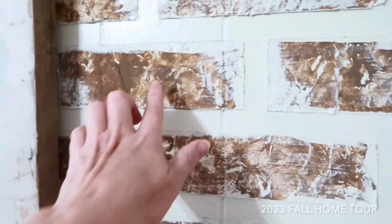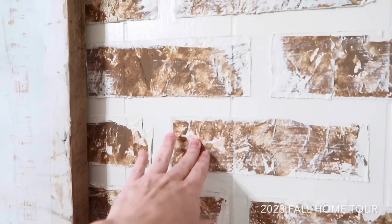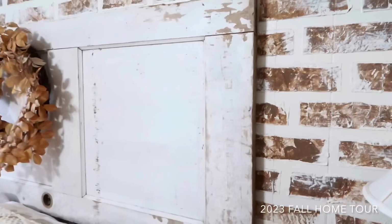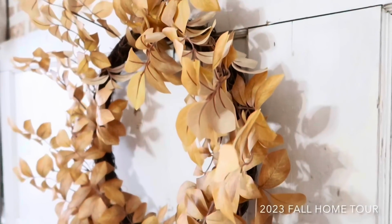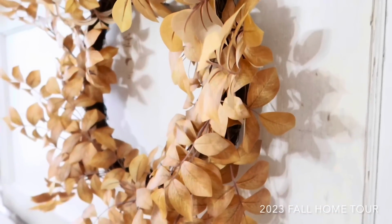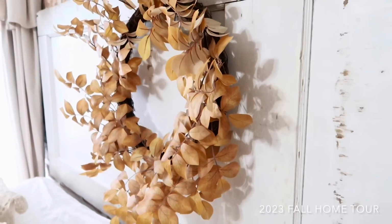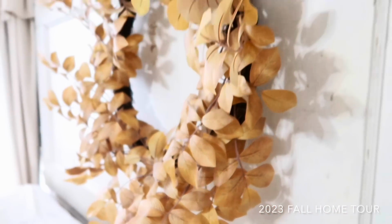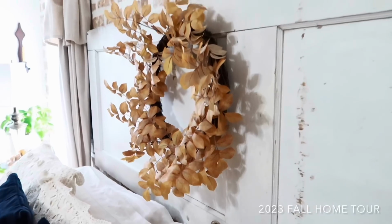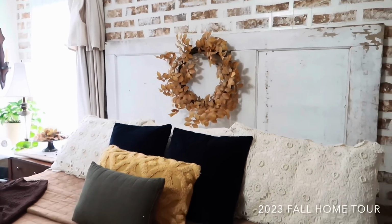Let me try to get y'all a little up close picture here of the faux brick. Yeah, this was a fun project, a very long project, but a fun one. And then I have a Facebook Marketplace door that we hung over our bed as our headboard. And this wreath is also from Target. It matches the faux florals over here beside the bed that I just showed you. Again, I love the colors in this, and I could not find anything similar anywhere, so I did go ahead and pay up a little bit to purchase that at Target.